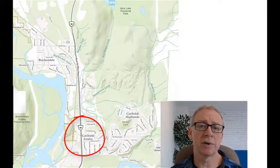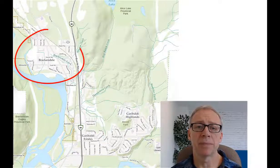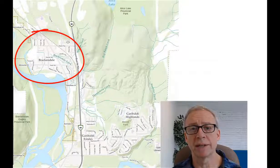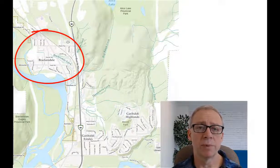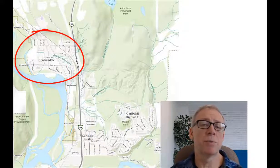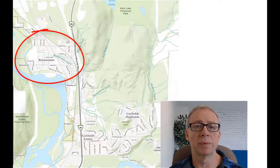So from there, we'll head out into Brackendale. We go out into Brackendale over the train tracks. Once you cross the tracks, you're essentially in Brackendale. Brackendale's a wonderful community. It's more rural. There's the above ground hydro wires, things like that, that make it feel more rural.